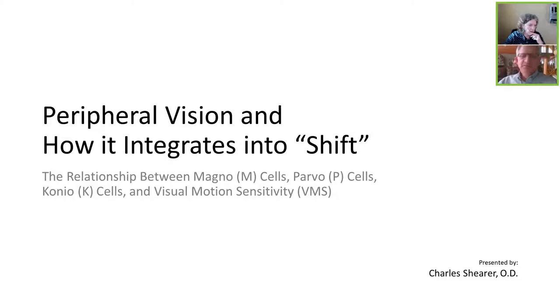Well, this is not a presentation for neuro nerds, even though we sometimes kind of get stuck in that role ourselves. This basically is to try to give you some feel for how the central vision and the peripheral vision integrate together and why we have troubles with vision motion sensitivity. There are three basic cell groups, ganglion groups in the brain that relate to vision as it relates to this topic. And the ones you hear most about are Magno cells and Parvo cells, M cells and P cells. But there's also one that you don't hear much about called K cells, and we'll mention that briefly.